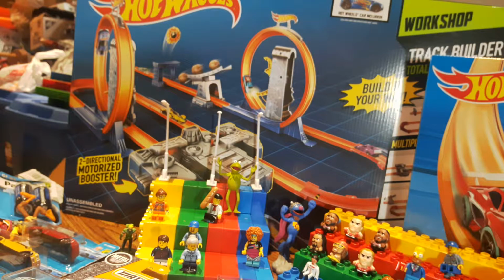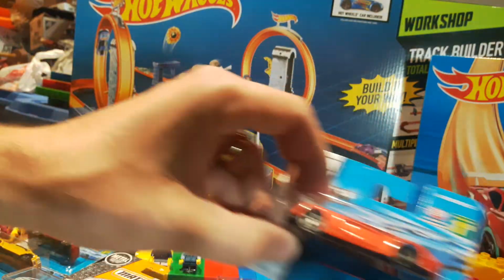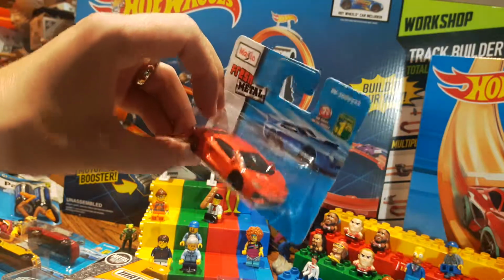And then, one last one. Lamborghini here. Orange.